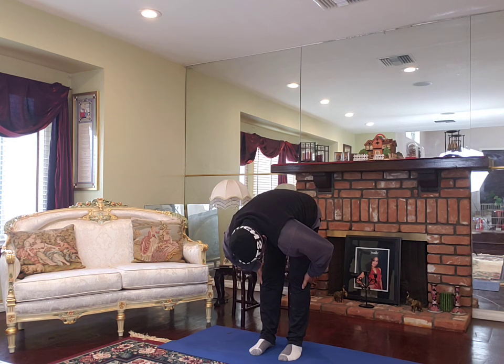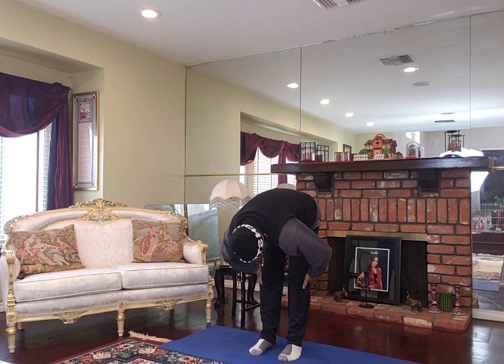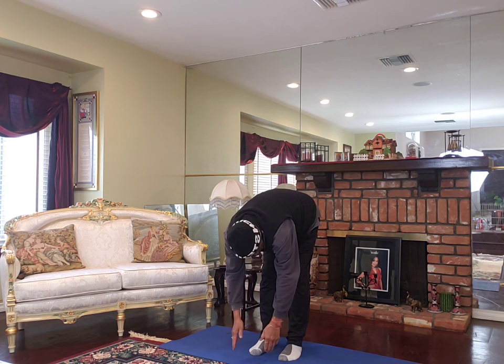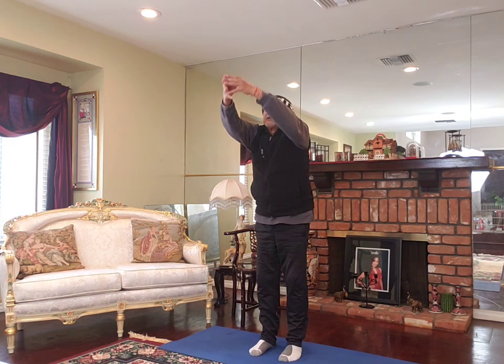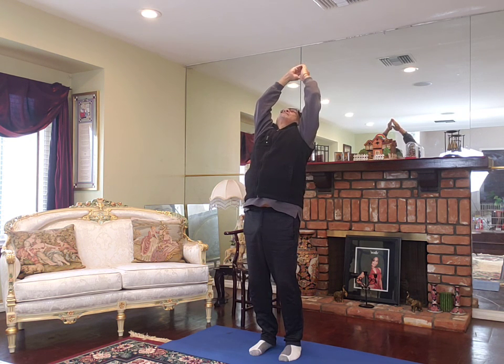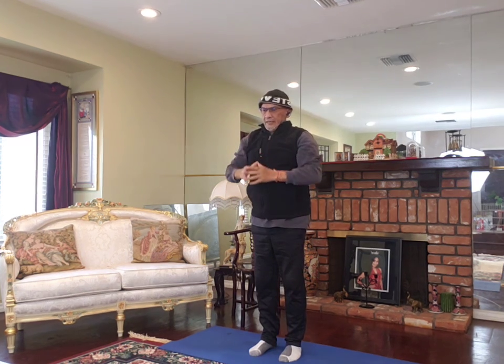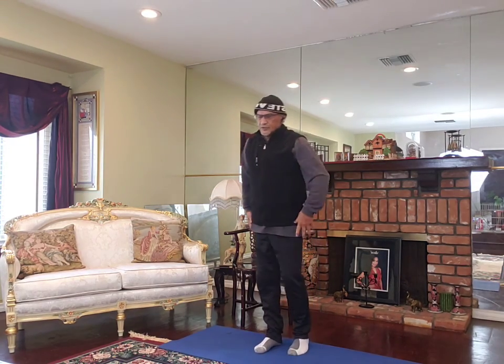And relax. Once you are set and you've got your pressure, then relax. Normal breathing. And then slowly let your arms go. Inhaling slowly, very slowly. Come up. Maybe do a little bit of counter to the back. Hold it for a couple of breaths. And then relax. And come to your sthiti. Sthiti is the starting position.